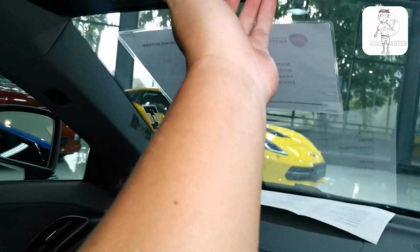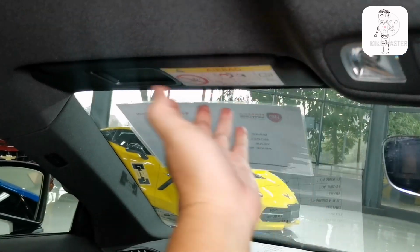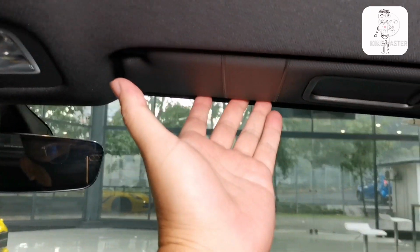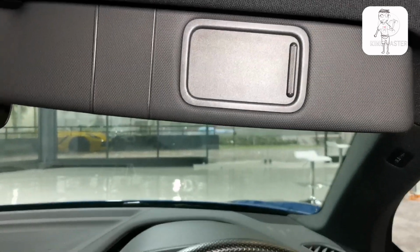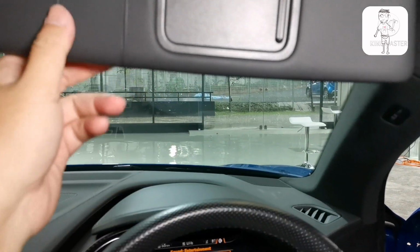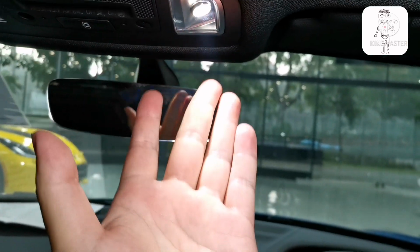Okay, this part is your sun visor. Visor dia, nampak? Different type is push to the front, not to the back. Dia punya visor ke depan tau, bukan ke belakang. Sebab ke belakang tak ada tempat. So ke belakang, kecil je. Sebab dah sampai dah. Ini saja pemandangan anda. Okay. Lampu dia.